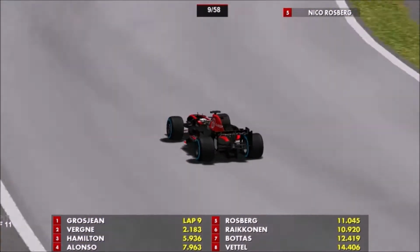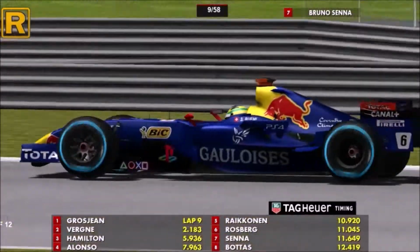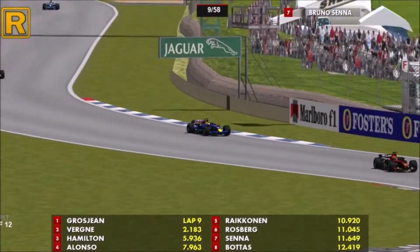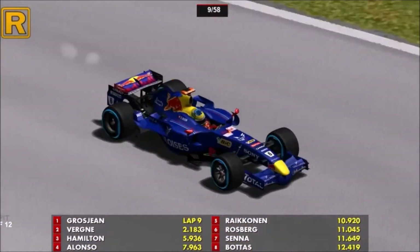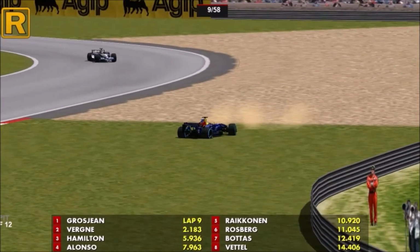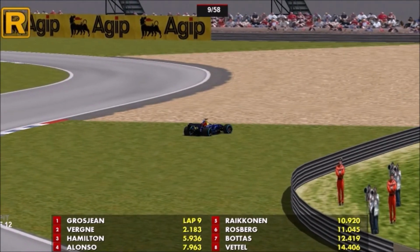Now, what has happened to Bruno Senna? Because he was running in 7th and he's dropped out the top 8. Electrical, maybe? No. Probably a mistake. I think it's going to be a mistake. Let's see as we go through Beckett's. There's the left and here comes the right. Slight lock up on the outside. Ooh. That was a wild spin from Senna. And he's dropping back a heap of positions.